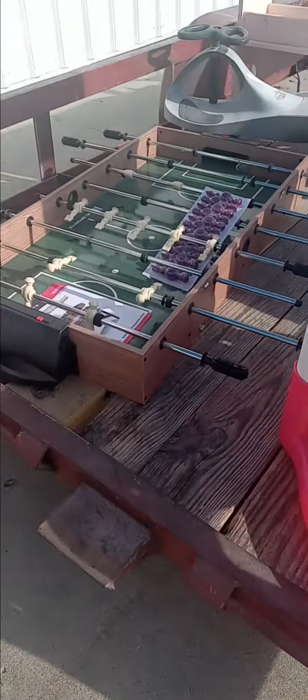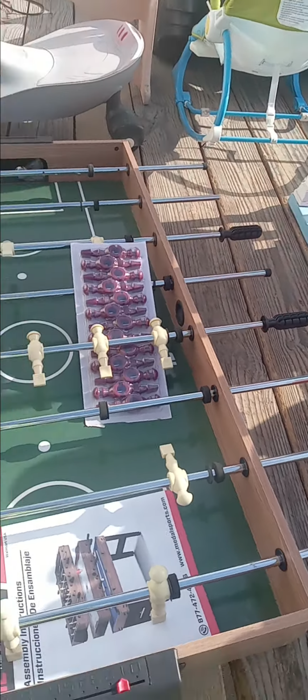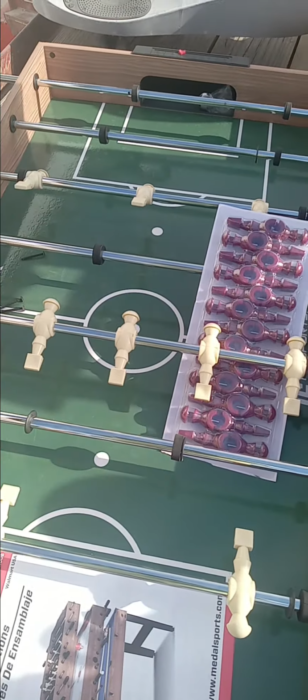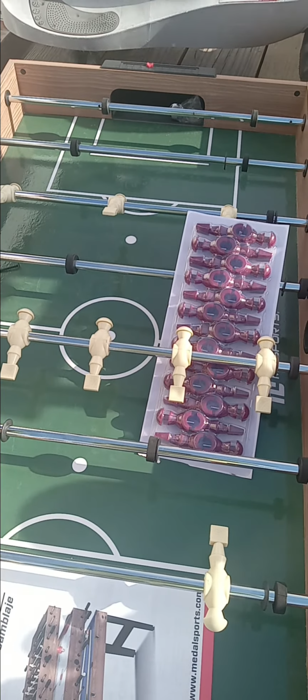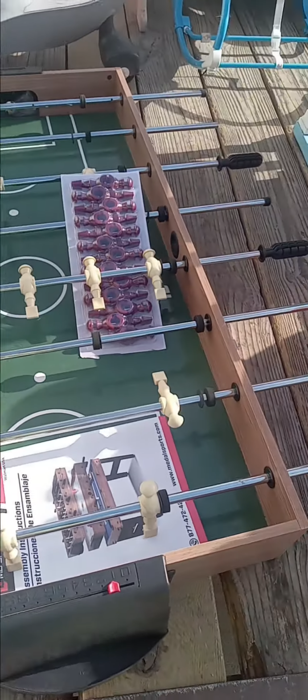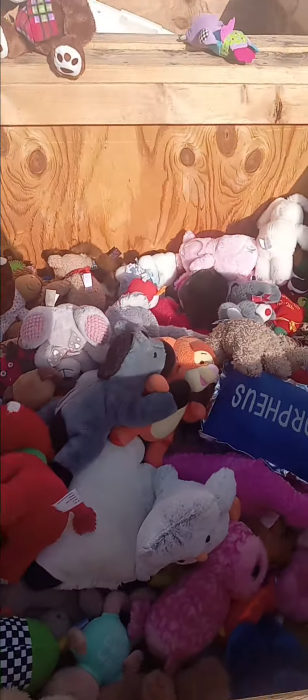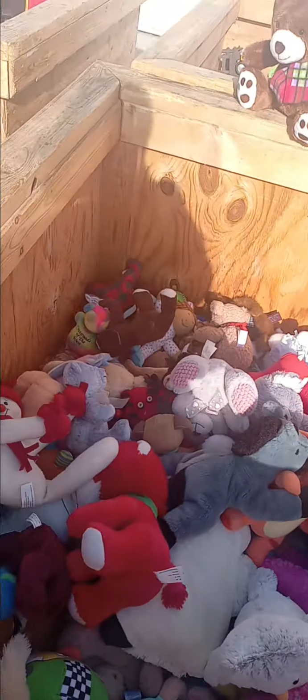Here's a game right here, guys. What do you call this game? I have no idea, but it looks like it's a new game, guys. The packages ain't never been opened, but let's go see what they got on this other skid. God, that soybean meal stinks. These are the stuffed animals and stuff, guys, that they be having in the little trays.